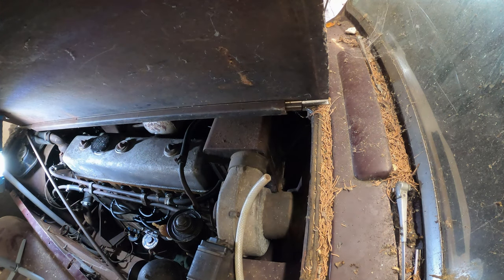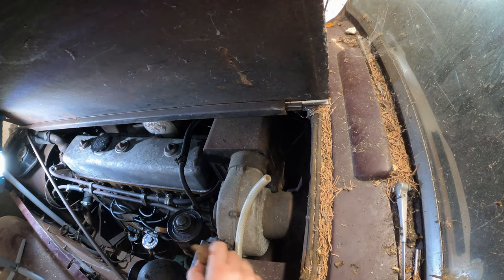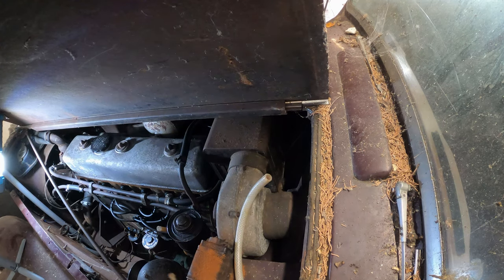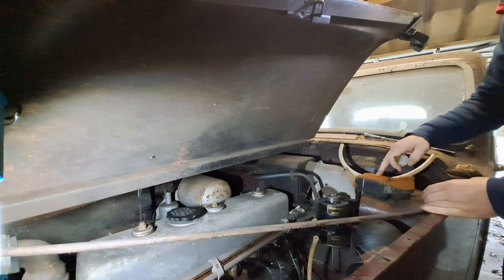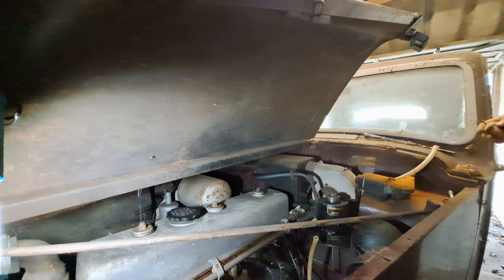I need to disconnect that filter because it looks a bit rubbish. You can see the state of this. This is just full of rust. Look at that. This is just completely rusted out. Wow. Okay, so that's in the fuel tank. That's definitely in the fuel tank. This is just ridiculous. Look at that. Look at the mount. It's coming out from it. It's unbelievable. Okay. Don't make any more dirt in here.